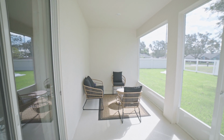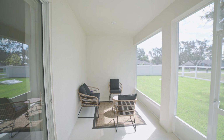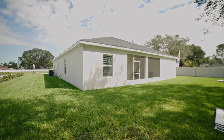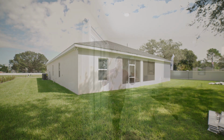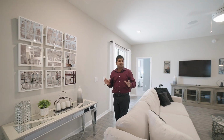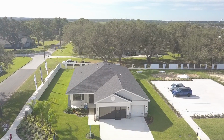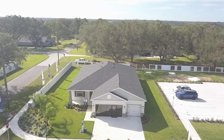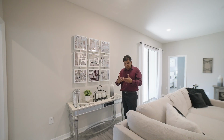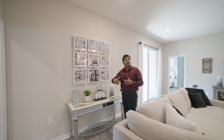Again, guys, the lot size is about 80 by 130, which is a really big lot. It gives you a lot of room to build a pool and then also have a decent amount of land for your four-legged friend if you have one, or kids to run around. So it's a really good size. You don't really see that much in regards to the lot size. So again, if you are looking for something with more land, you just have to go a little bit further out.